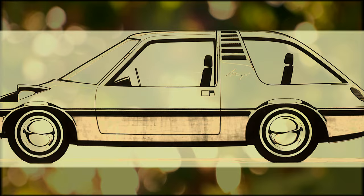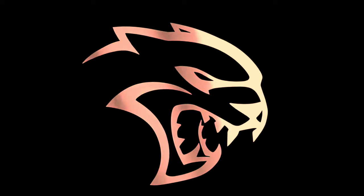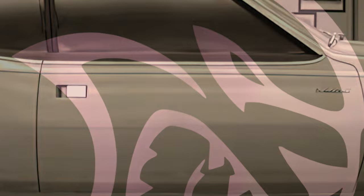Teague's earliest sketch concept for AMC's radical new offering dates all the way back to 1971. Decades before Toyota, Pacer featured a tall greenhouse to allow maximum headroom in the shortest wheelbase possible. There was even an early prototype concept connected to Pacer that was christened Hellcat. In every way, Richard Teague's vision was focused on the future.